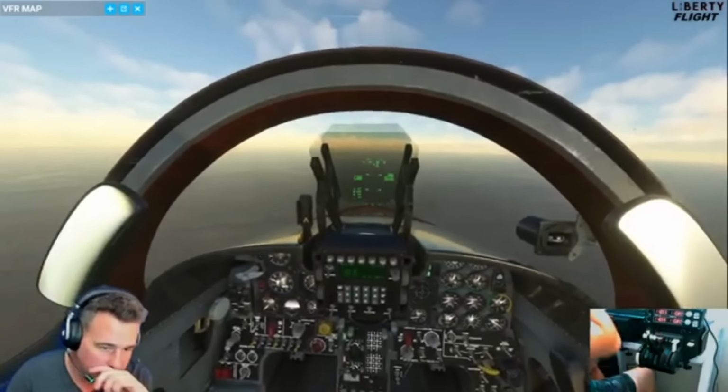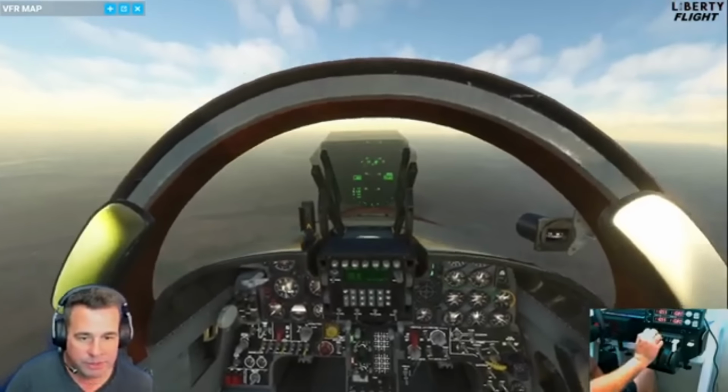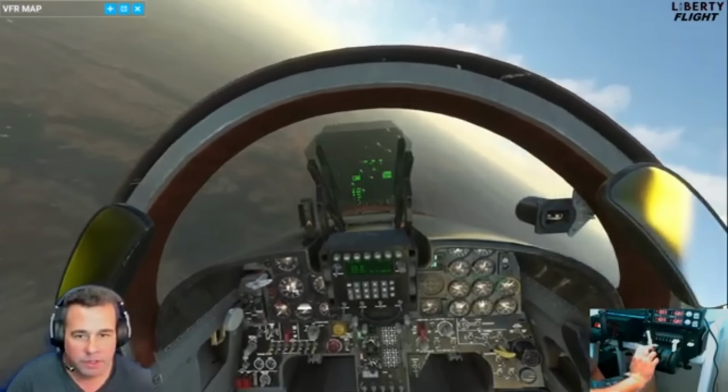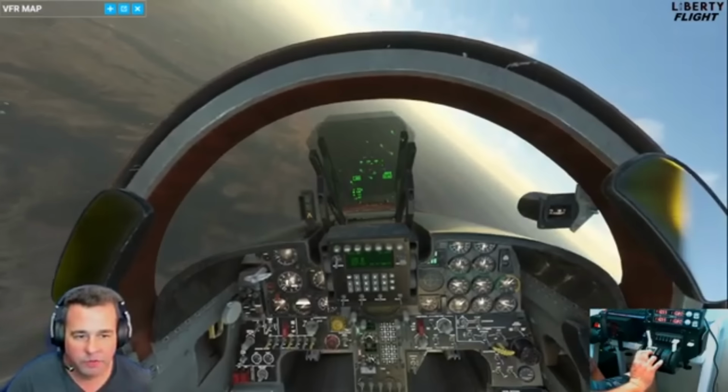Now let's do a low and fast speed run with it and see what it can do on speed. So I want to pull back the engines. We'll get low and fast.